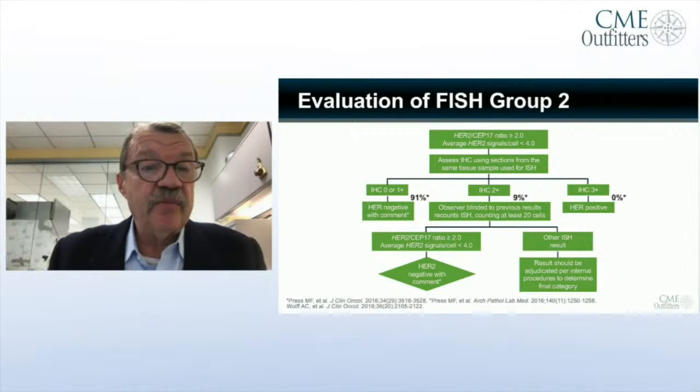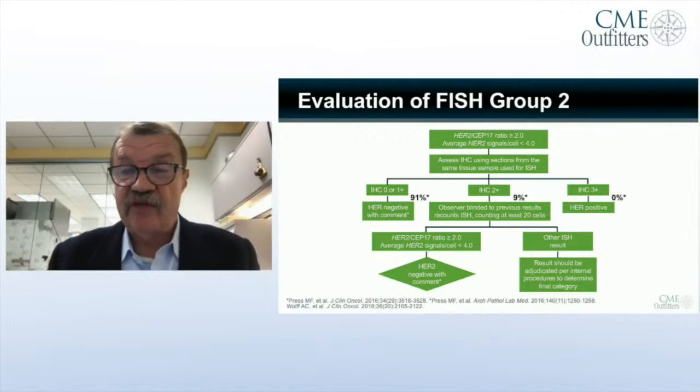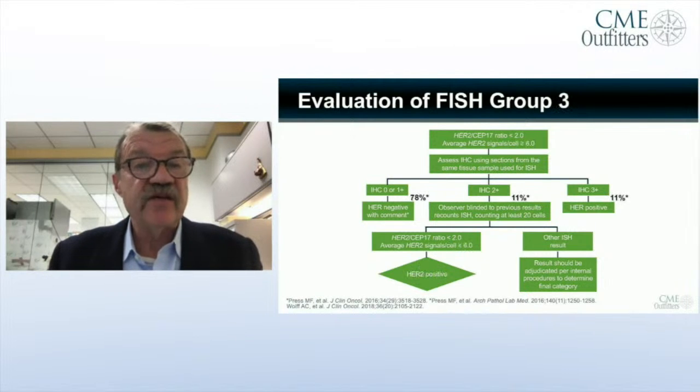Those that are 0 or 1+ should be considered HER2 negative. Those that are 2+, a FISH assay can be repeated, and when the assay remains unchanged, they can be scored as negative with a comment. I would recommend, if you see 3+ staining in cases that have this FISH outcome, you should consider that they might be false positive results and refer them for a second opinion. Group 3 is on the next slide.